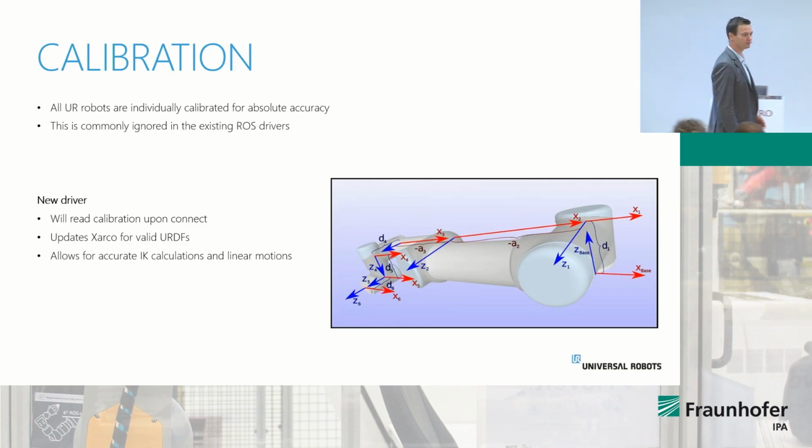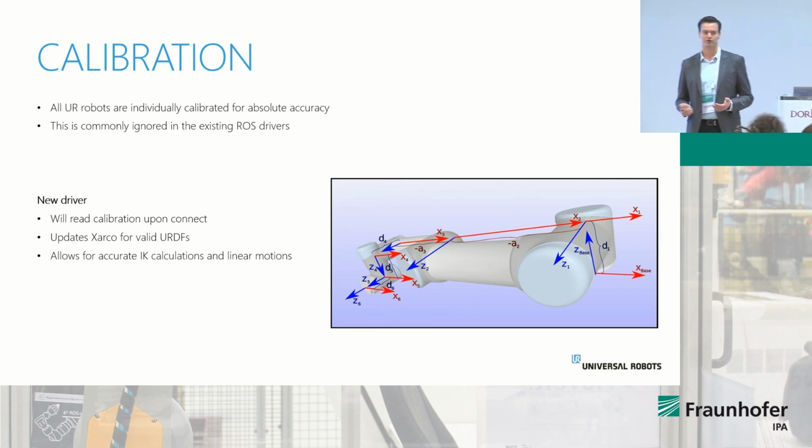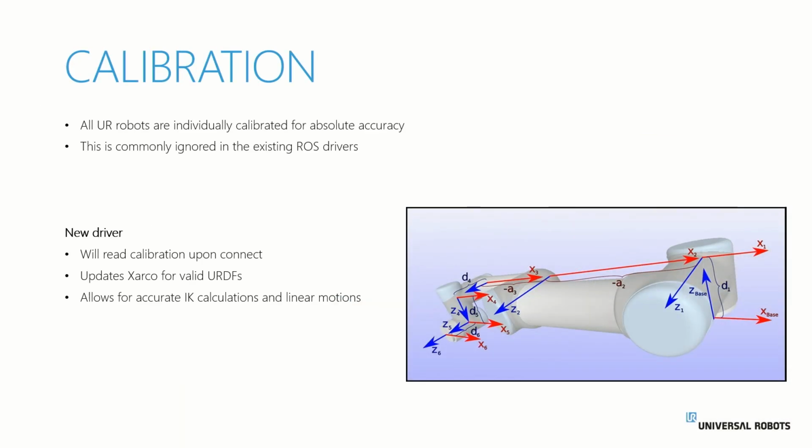Another thing is calibration. Any UR robot since CB2 is factory calibrated for absolute accuracy. But it's actually not a part of any ROS driver that I know of. I know a few people that extracted it manually. When you connect to the robot, you get all the calibration parameters. So now the new driver will read that out upon connect and update the URDF, so you'll actually have an accurate URDF. So with MoveIt, you can actually do proper IK and linear motions and so on. So you won't have to go through the trouble of pushing that back and forth.